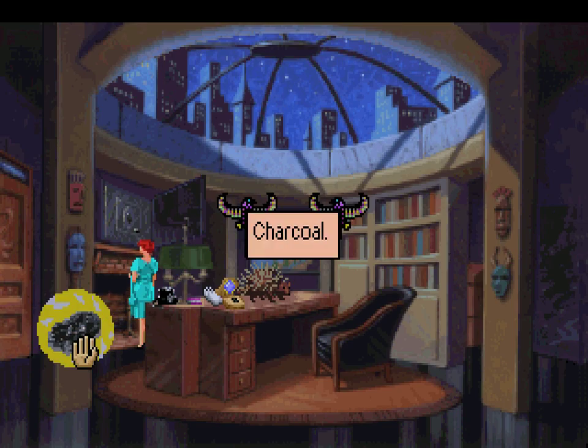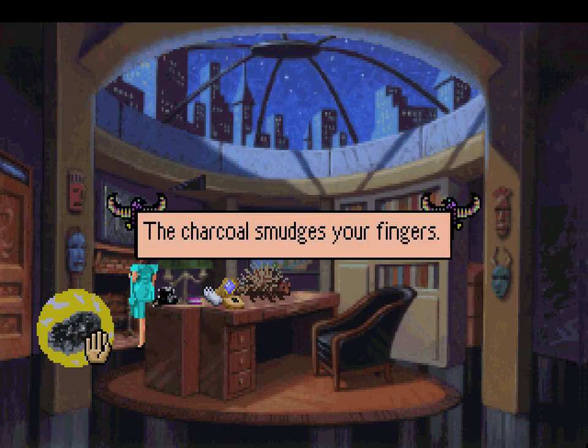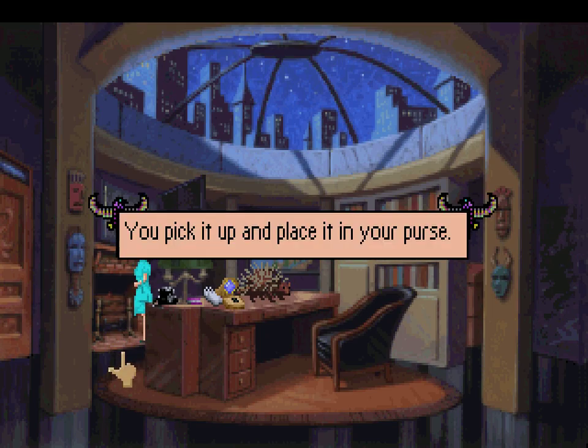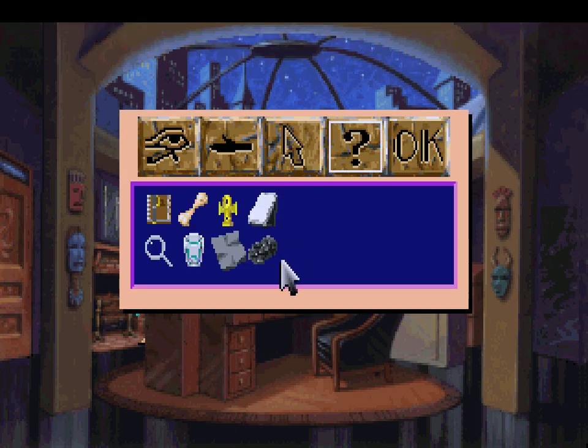It's a fireplace, and charcoal. It looks like there's some charcoal in there. The charcoal smudges your fingers. As it would. We can take it, however. You pick it up and place it in your purse. And, this charcoal might help us reveal what Dr. Carter wrote in his notepad.